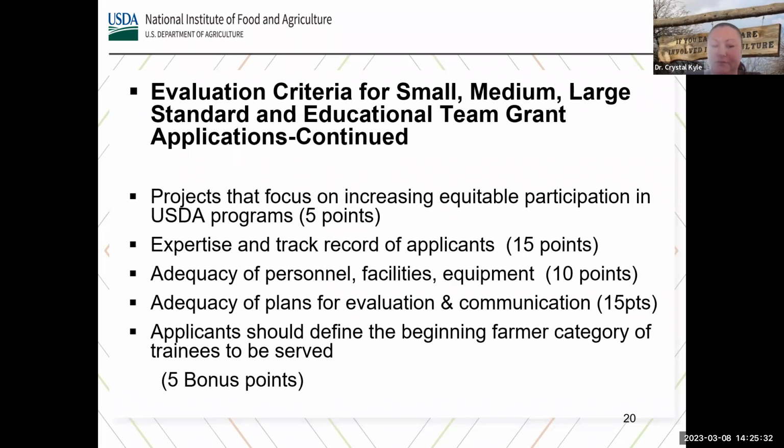Again, these are just different criteria. Expertise and track record of applicants, I want to point out. Make sure that you're putting the people on your proposal that are going to be a benefit to your proposal, and make sure that your project is a success.